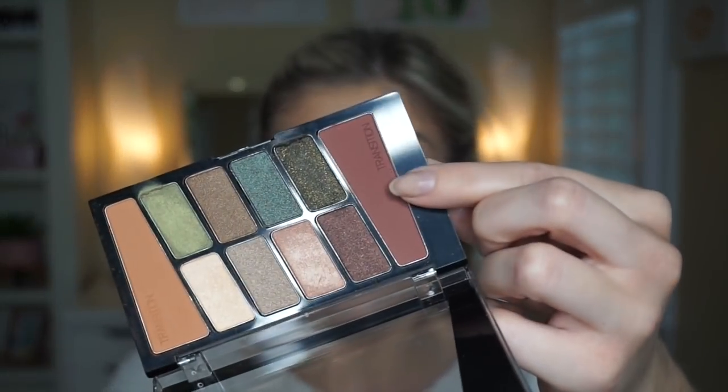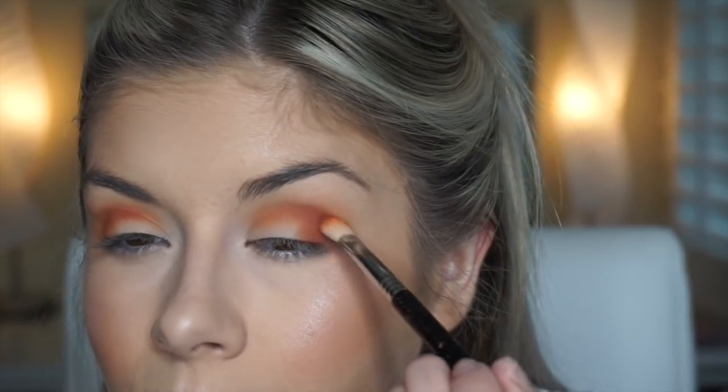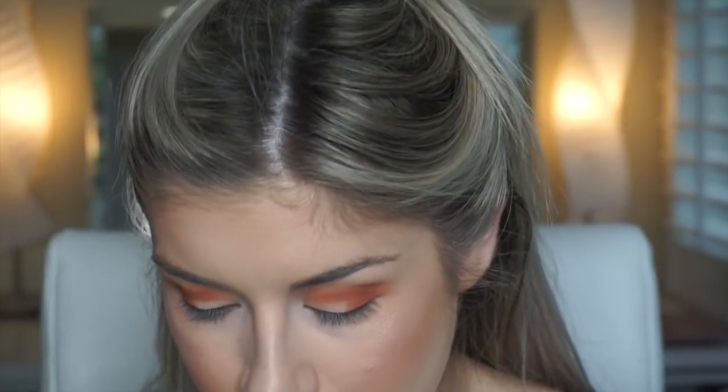But anyways, I'm gonna take this shade right here on the Comfort Zone palette and build it up onto my outer corner using a Sigma E25 brush. Now that that is packed on, I'm going to take this lighter green right here, and I'm gonna try it with a brush so we can see kind of what we're working with here, and if not, I'll just pack it on with my finger.